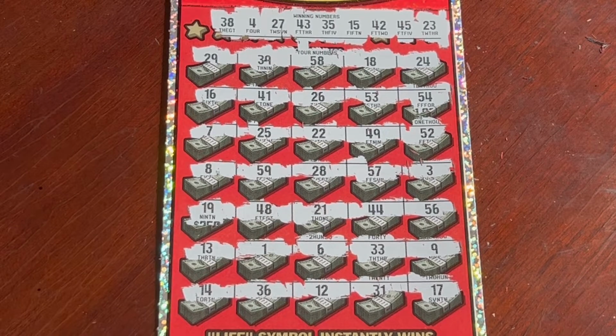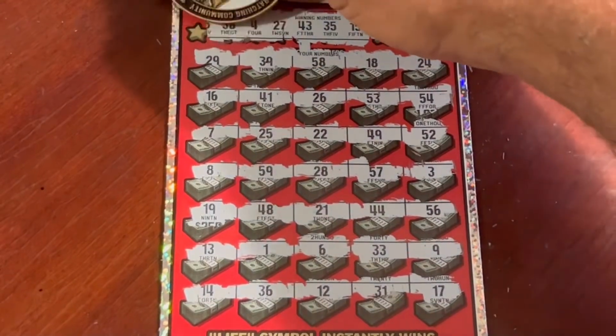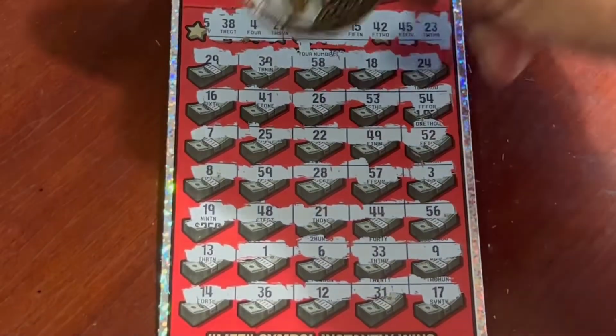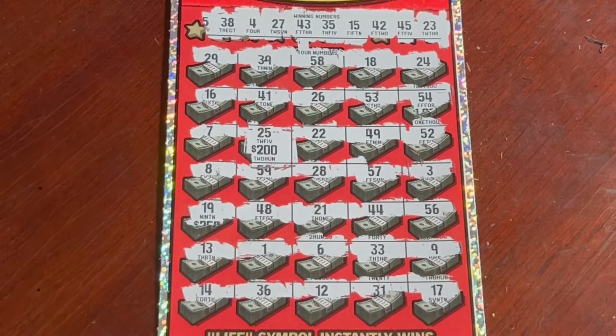38. No, 38. Can't see a 38. And tease this one. 55, hopefully. No, we don't have a 50. Something that ends with a 5. We have 25. That would be nice.